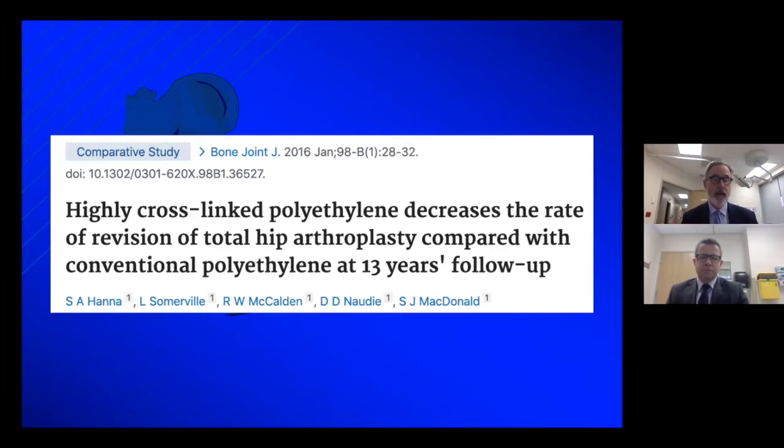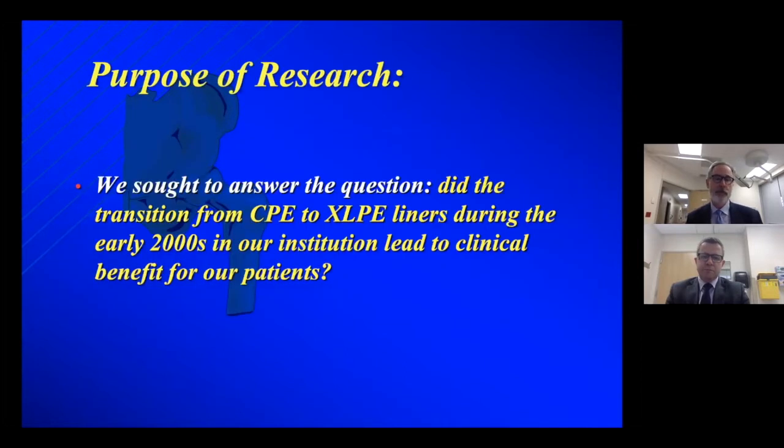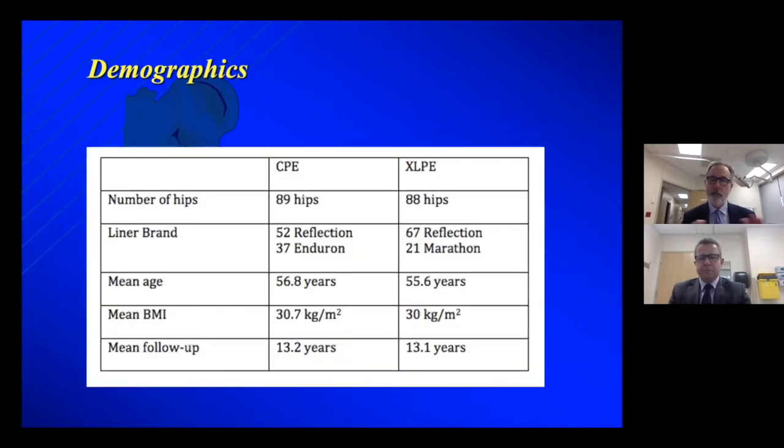The next step, of course, was to figure out whether this led to clinical or patient benefit. You can see the authors here; we looked at our patients now at 13 years following surgery who had received this. We wanted to answer the question: did the patients that received this new material, versus those that received the old material around the year 2000, have a clinical benefit? We looked at a small group of younger patients, where we were more concerned. They were completely identical, except that some received the new material and some the old material, because at the time we didn't know if there was going to be a benefit.